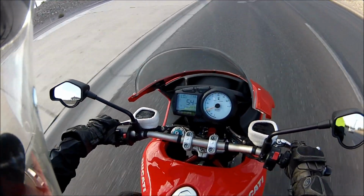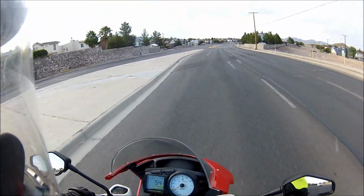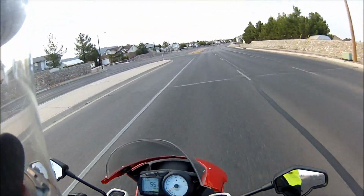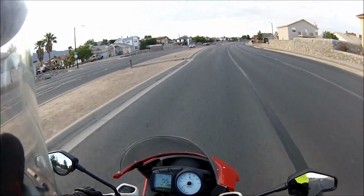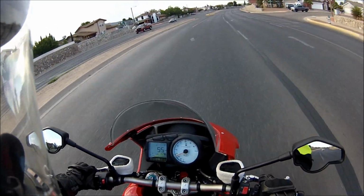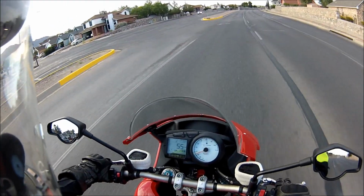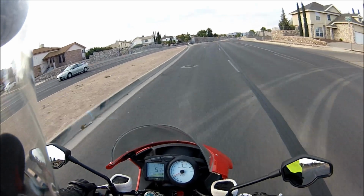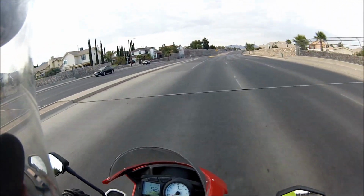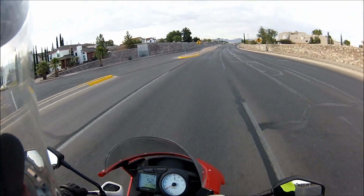So this is my newly acquired Ducati Multistrada. It's a 2005 S model, so it has the Öhlins suspension and a few carbon fiber trim pieces that are kind of nice.